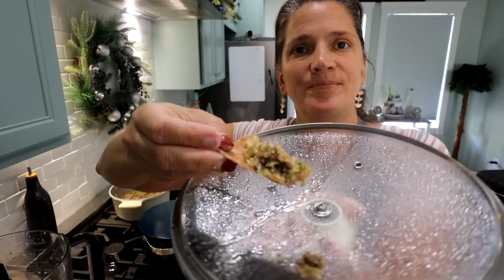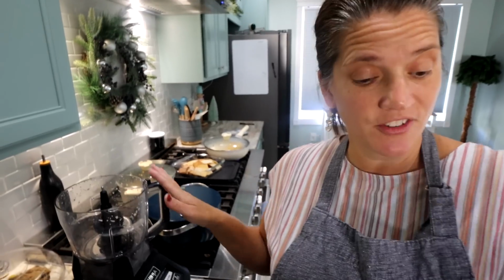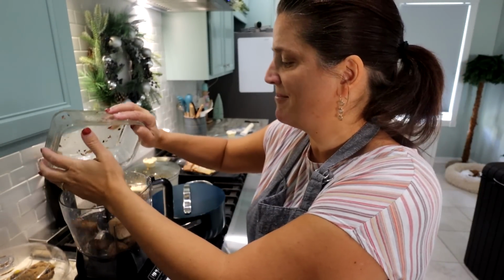And this is what it looks like. Ooh, delicious. Even for breakfast. Okay, so for the chicken Etti, I have a little bit of chicken. It's very little. I might have to get some more in my garage. I didn't realize it was so tiny.